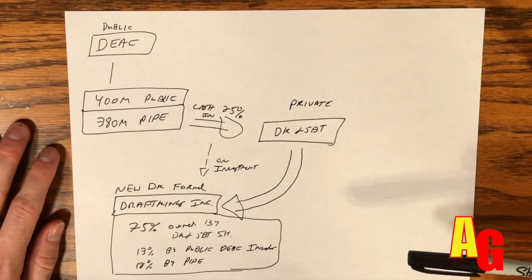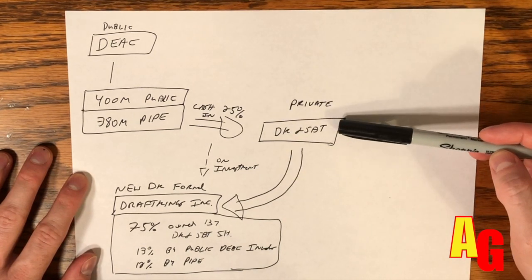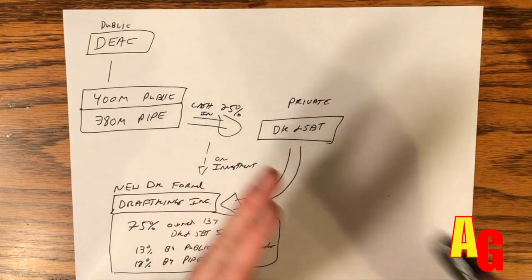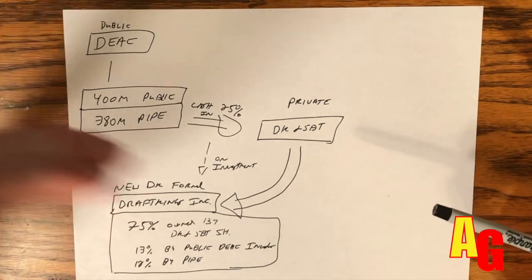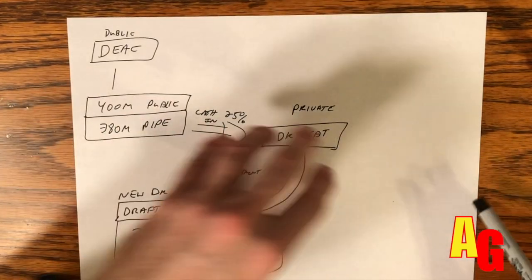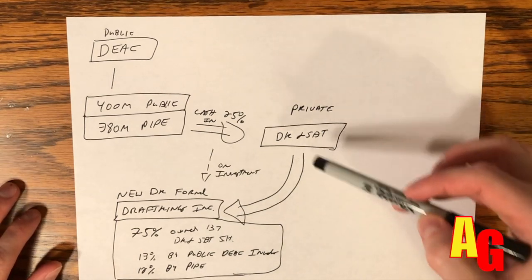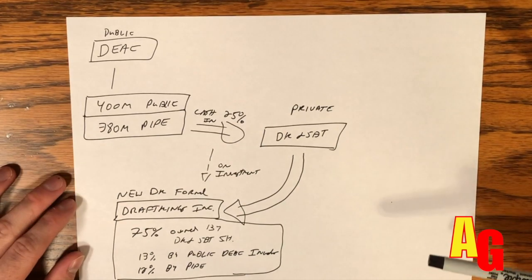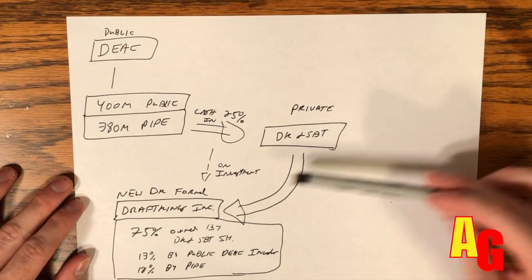Again, in this case, that cash netted the investors in this subsidiary 25% of this new combined entity. So when this reverse merger occurs, this private company, DK and SBT, which again is just DraftKings, and SB Tech, which is associated with DraftKings, on this transaction, DEAC purchases DraftKings, makes this investment, and then also agrees to purchase all the stock of SBT, which was associated with DraftKings. So when this cash investment is made, the reverse merger occurs.